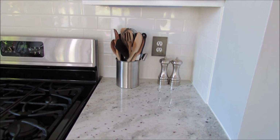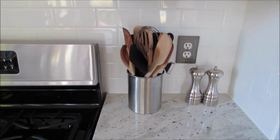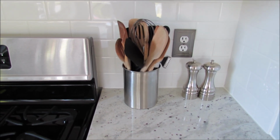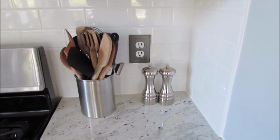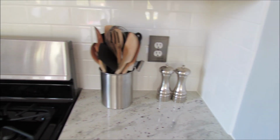Next to my stove, I wanted to make sure I had all of my cooking utensils so that I can easily grab them when I'm cooking. I got this stainless steel container from, I think, Home Goods, and I have a lot of my wooden spoons and utensils in there, and then my stainless steel salt and pepper grinders. This set I believe I got at Marshall's.